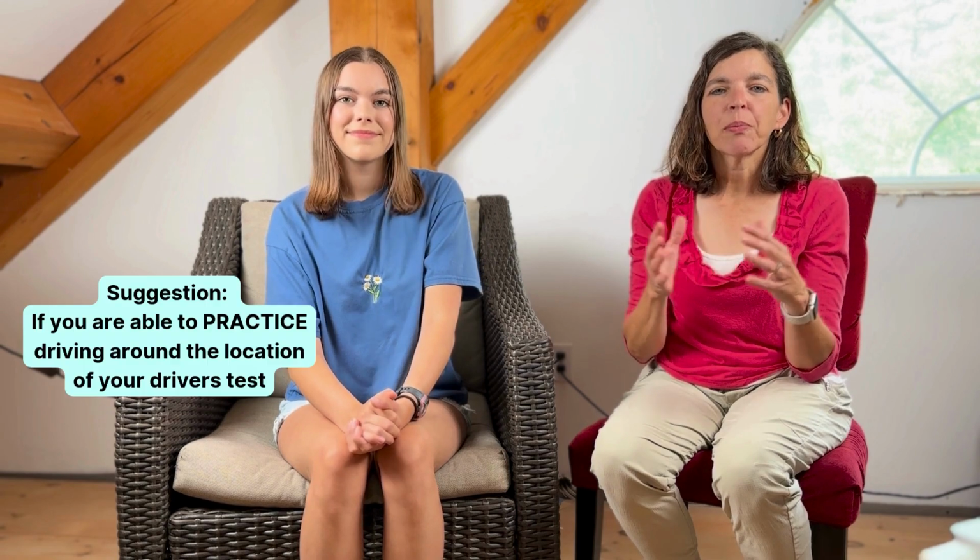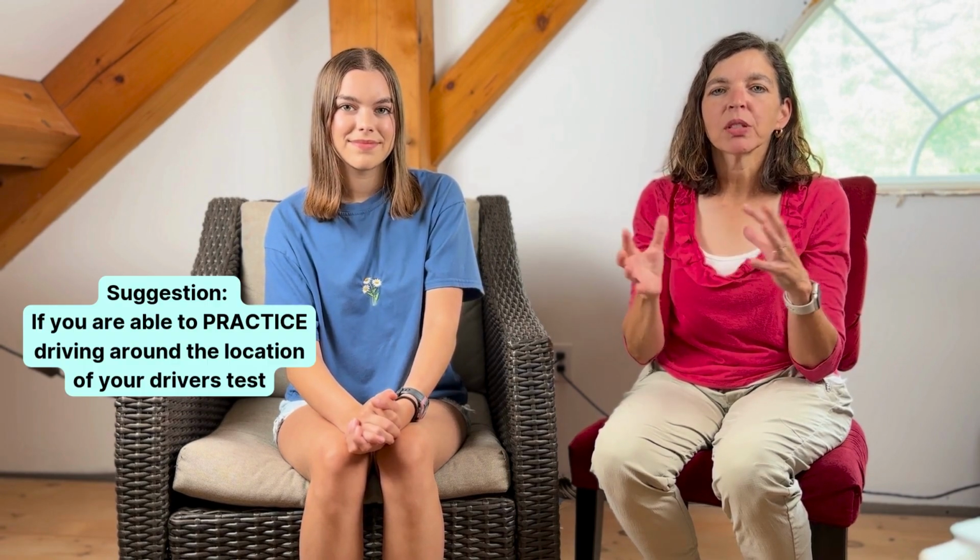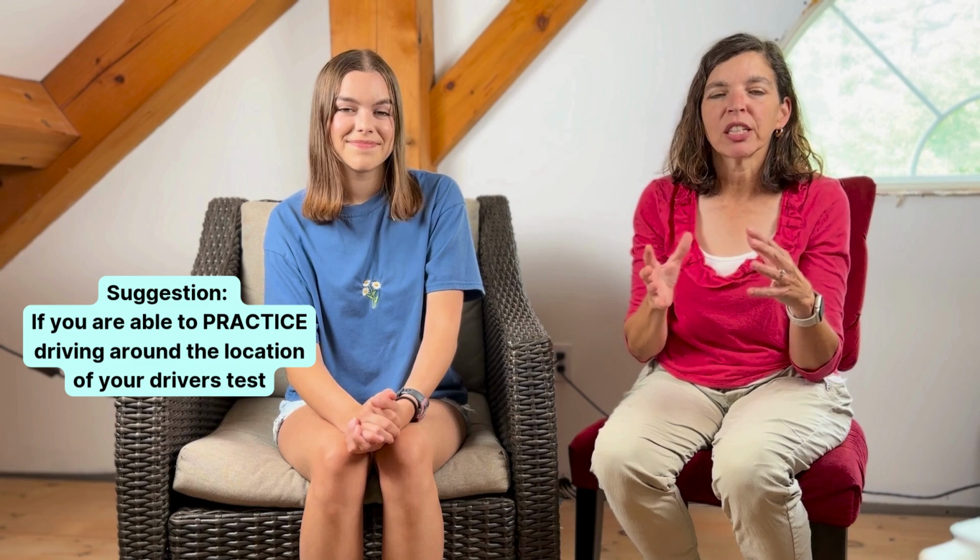We also knew where the bureau of driver, here it's the BMV, the Bureau of Motor Vehicles. It's sometimes called something else. We're lucky that it's close to our house. And obviously the test is going to be within 10 minutes of that place. So we practiced and practiced multiple scenarios of routes that she could take.